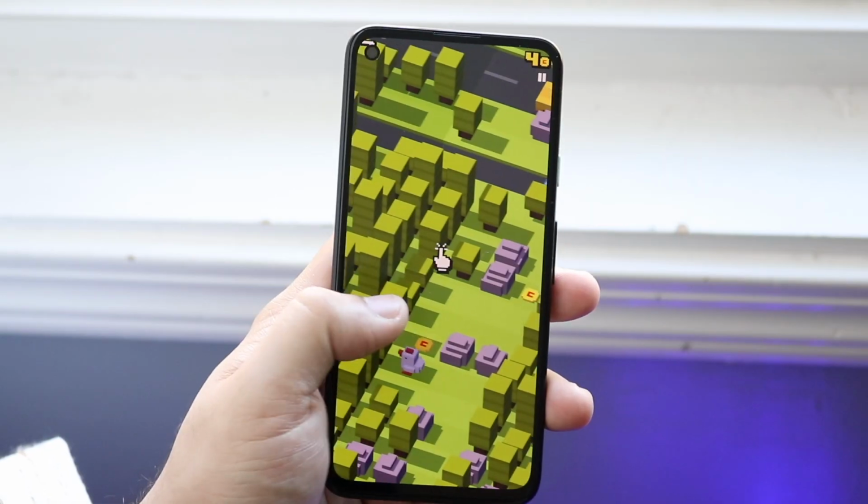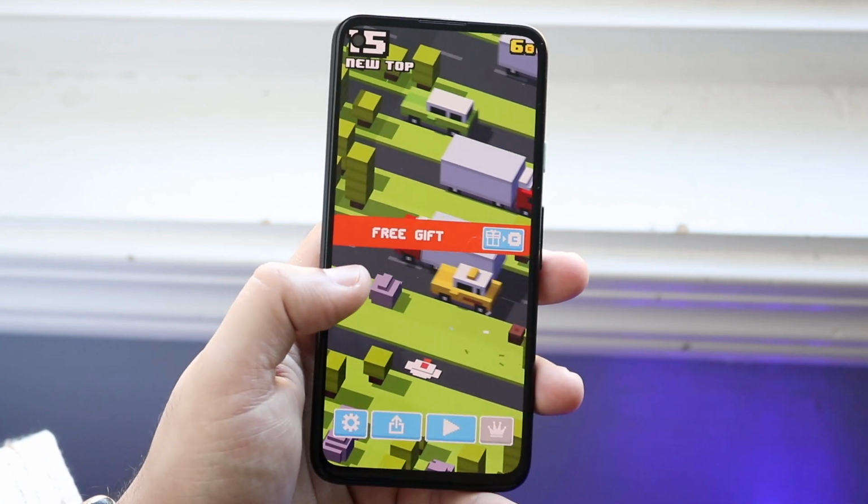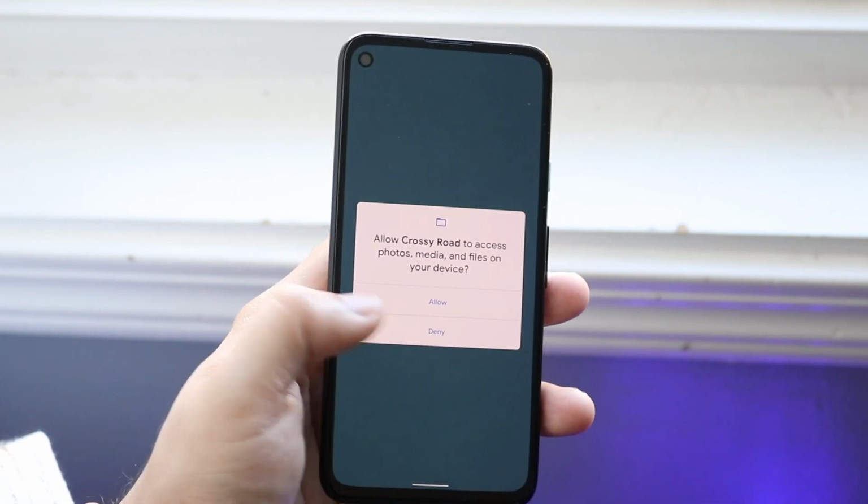So the choice is yours, but if you're trying to save the most amount of money, getting the 4a is probably the better way to go. But if you have some more money to spend, getting a Pixel 4 might be the better option. So that really pretty much covers it.